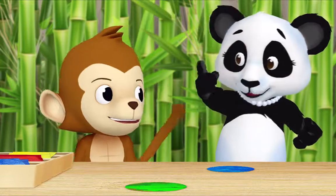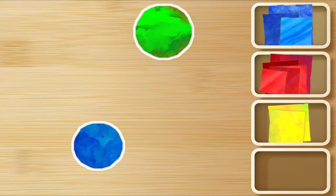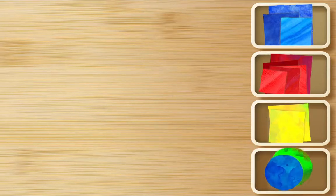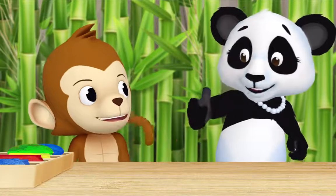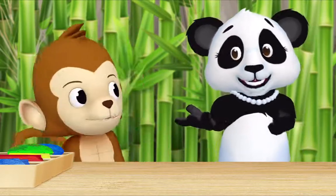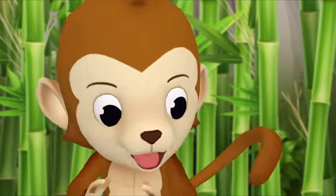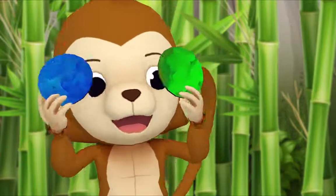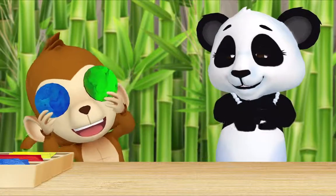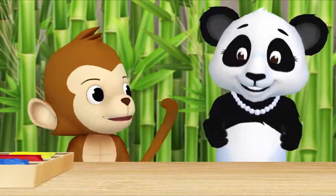Okay, let's put both of them in their own box. Okie dokie. We've sorted all the shapes. Thank you so much, Monkey. What are all of these shapes for? Whatever we want. We can use them to make art projects. Ooh, I could use the two circles to make a mask. Look! You certainly could, Monkey. I knew those circles would come in handy.